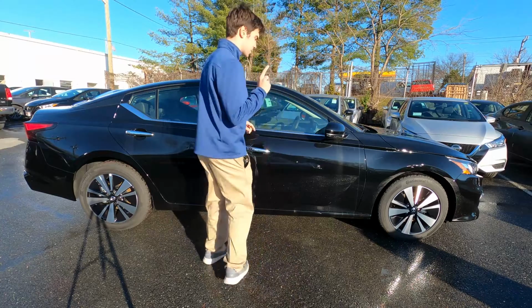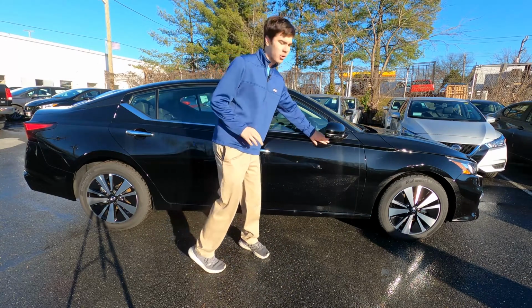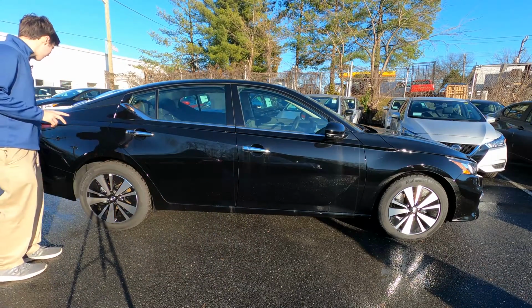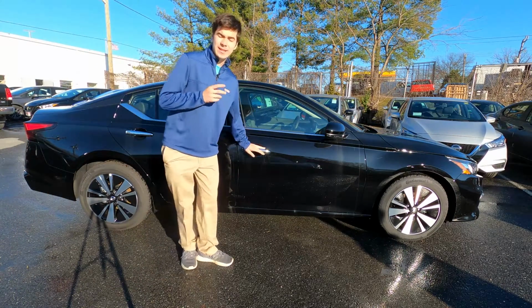Now, here's a cool feature about the side, the body lines. You have two fading body lines. One starts strong up front and fades as you get close to the back. And then there's another one here at the back that starts in this taillight and fades as you get close to the front. That is a neat look.